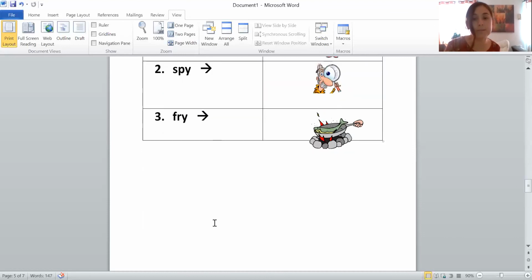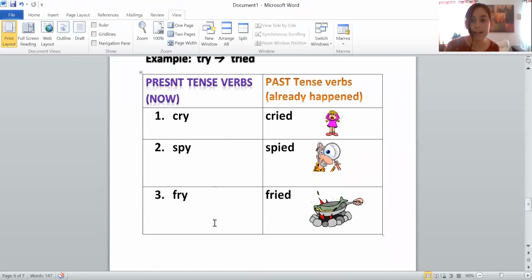Okay. All right. These are the answers. Number 1, the word was cry, but we changed it to past tense and our word became cried. So if you want to see it, this is how I do it. So cry, I changed my Y to I, and I add ED. My word becomes cried.